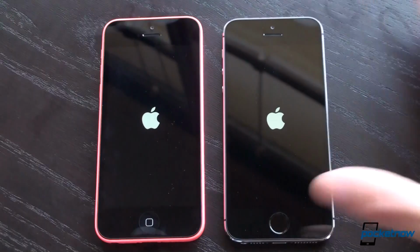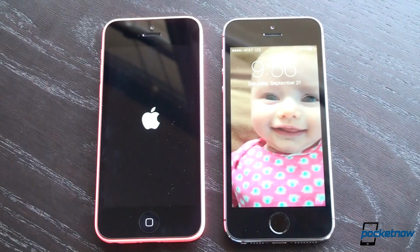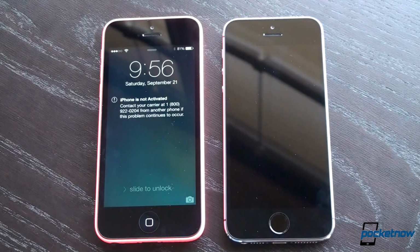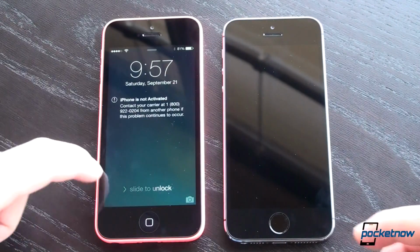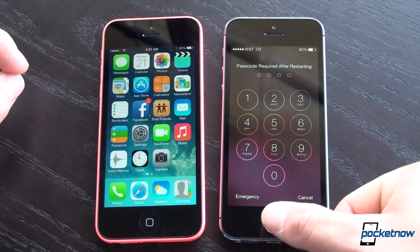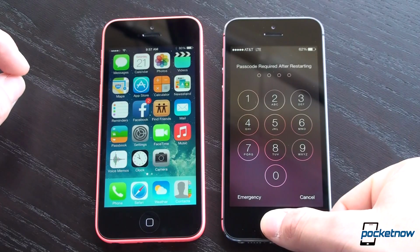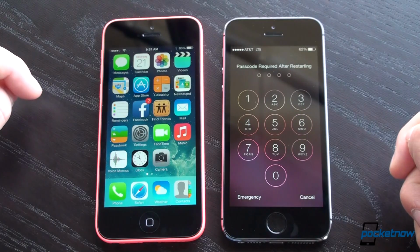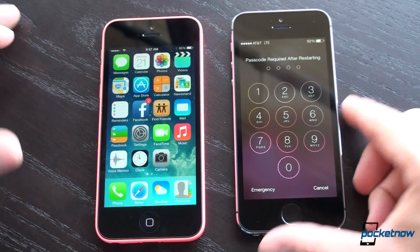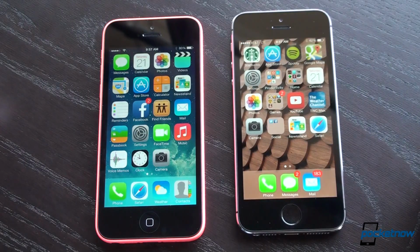Okay, 5S a little bit faster out the gate with the Apple logo. Okay, 5S is first. 5C really not that far behind. Okay, and so let's slide to unlock. We're not activated on this phone, but we're running over Wi-Fi. Touch ID using my thumb. Passcode required after restarting. And I've got the most secure PIN in the whole entire world. There we go. Now we're in.